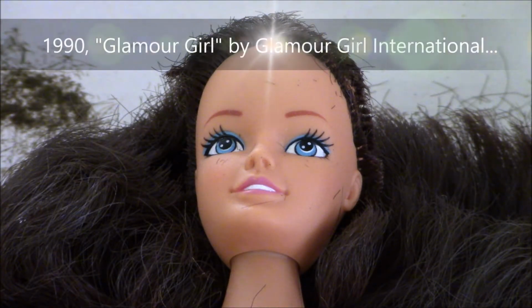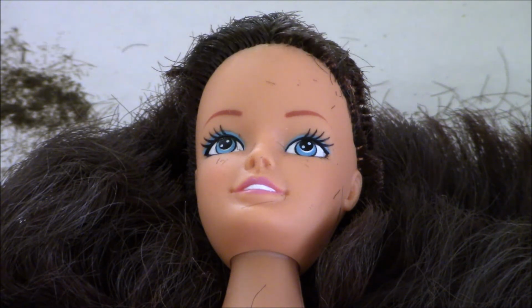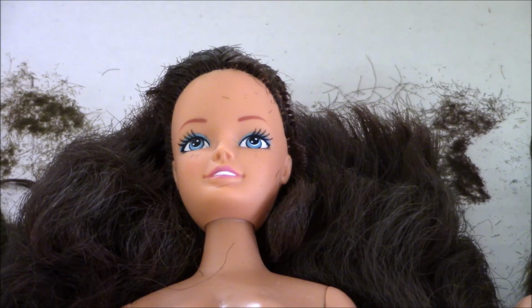The second doll was made in 1990, and she was called Glamour Girl, made by Glamour Girl International. I bought her for $3.99 on sale, and she was originally sold at $5.99 at Kmart in 2000. The Glamour Girl doll came only with a blue bathing suit.